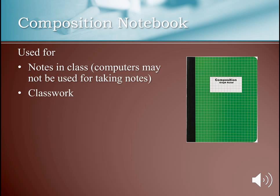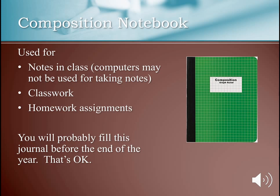We're also going to use the journal to capture classwork, so when you're working on a worksheet, you don't do the problems on the worksheet. I'm going to ask you to do them in the notebook so that you'll have a record of your solutions. And any homework assignments that are not to be done on a worksheet should be done in the journal. You're probably going to fill this journal before the end of the year, and that's okay. There's another video that will show you how to set up the journal and to use it on a daily basis.